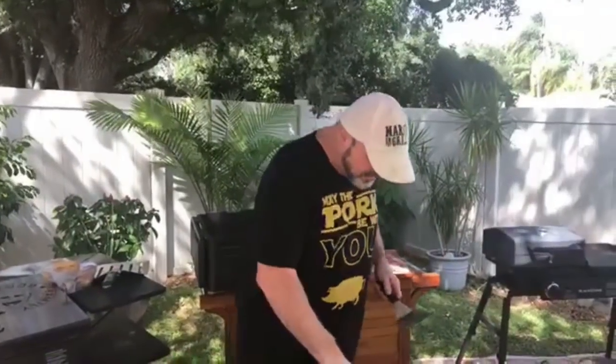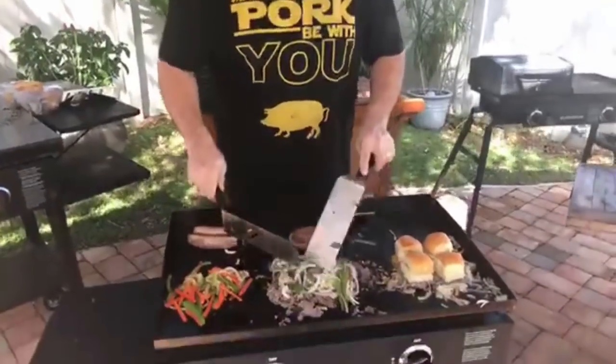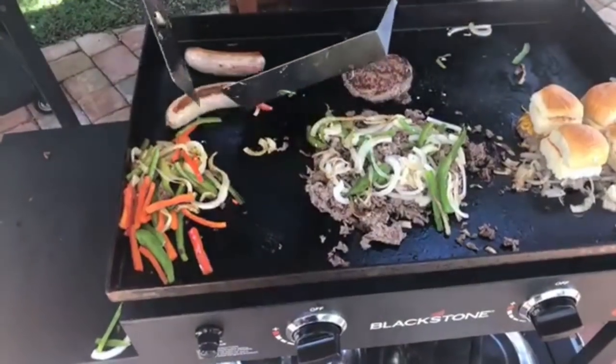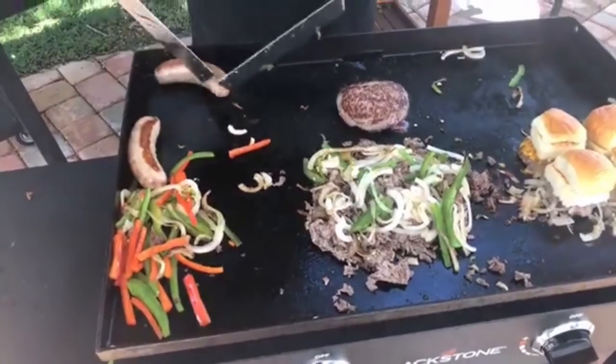All right, so I'm going to go ahead and incorporate my onions and my green peppers into my beef, just like that. Cool. These are looking nice. These are getting perfect. How are these looking? Lovely. There's nice crust on that burger. Thanks, man. It's all about that crust.